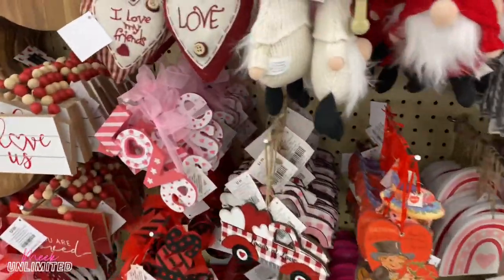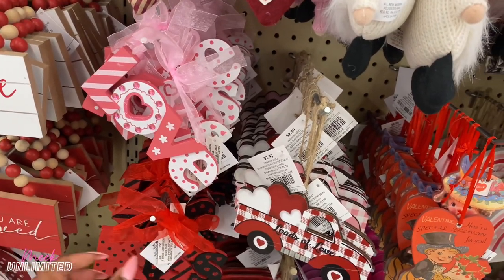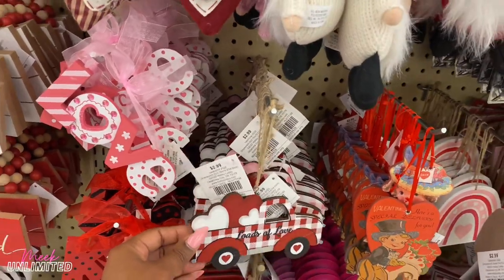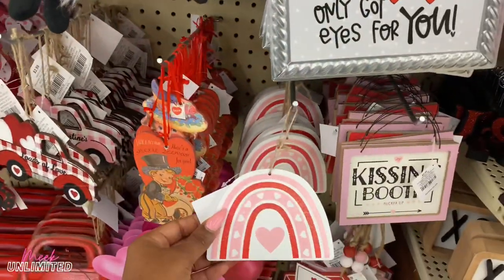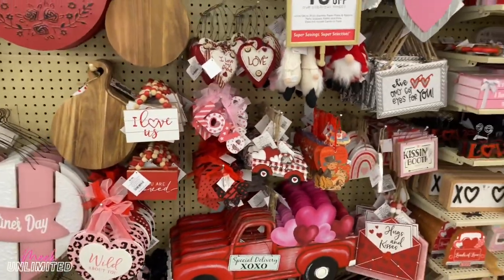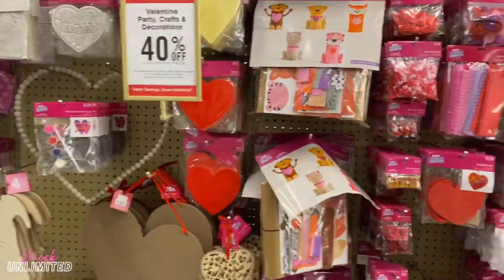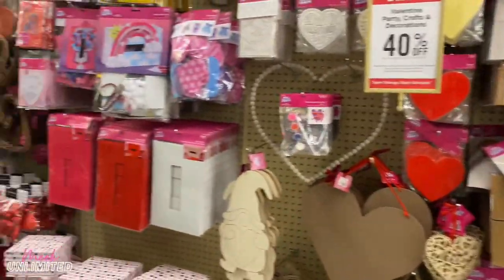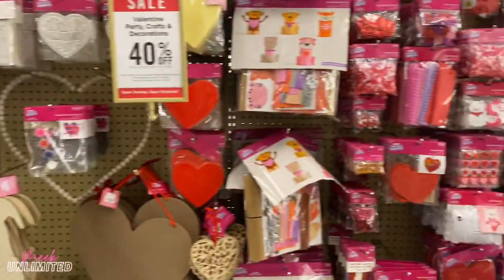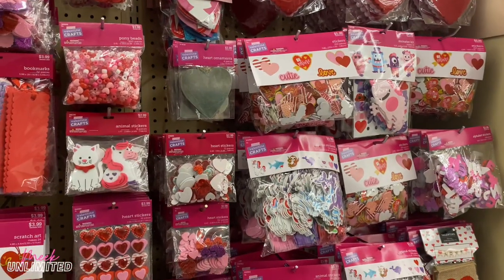Wait, I didn't know they had Valentine ornaments or whatever you want to call them. They're priced at $2.99. This one is cute, $2.99. I have so many things to choose from. We've got some more Valentine's Day things here. This aisle is mostly Valentine's crafts. So they have a lot of things here.